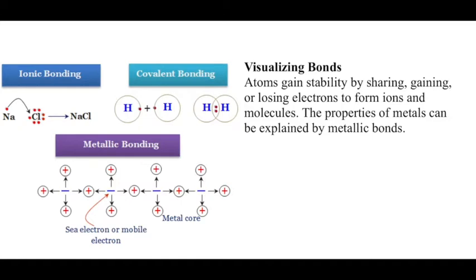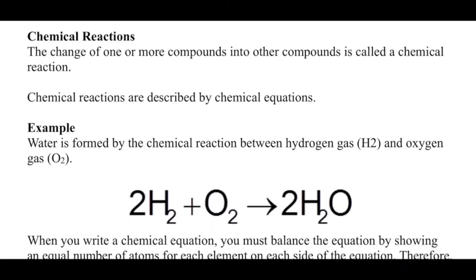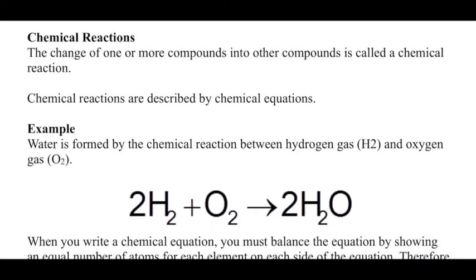And then metallic bonds, the electrons are not around the atoms inside the metal, but are outside the whole wire. And that's why it can be used for electric conductivity. A chemical reaction is when one of these compounds is formed. So either one of these bonds is formed. Either an ionic bond is formed by stealing, covalent bonds are formed by sharing, or metallic bonds are formed by getting rid of the electrons that are valence electrons.